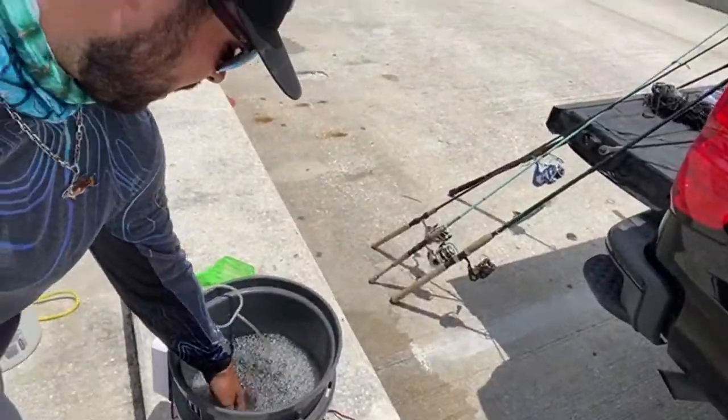It is about a scorching 110 degrees out here. That reminds me, I got to change out the water in our bait bucket. I might have Josh come out here and film me while I do that.